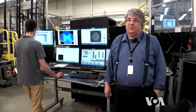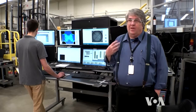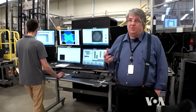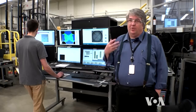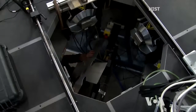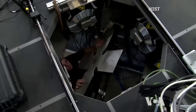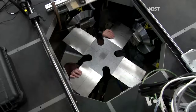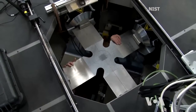Tensile tests, other sorts of things. We've developed next generation tests, more complicated tests, more realistic to simulate the behavior of the materials while they're being manufactured and while they're being used. NIST is helping the U.S. automotive industry in choosing and using advanced, lightweight materials in their vehicles, saving them money and increasing fuel efficiency.